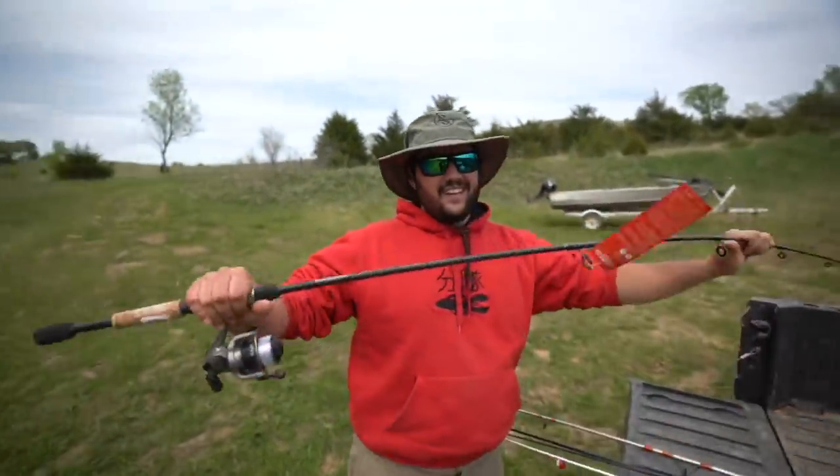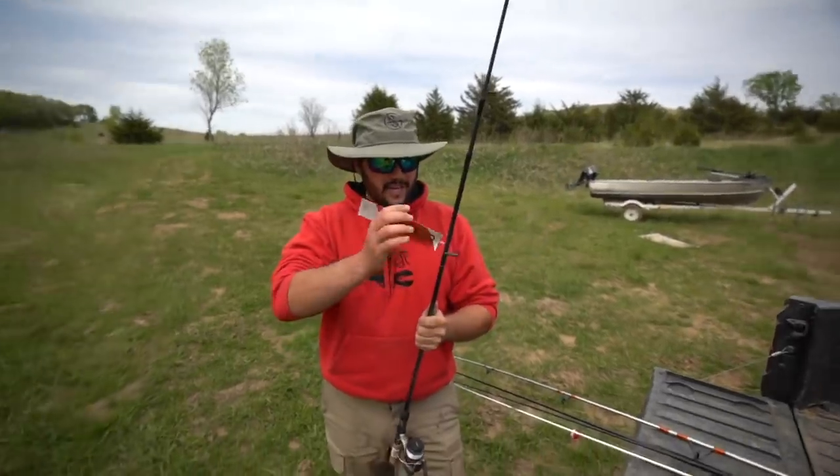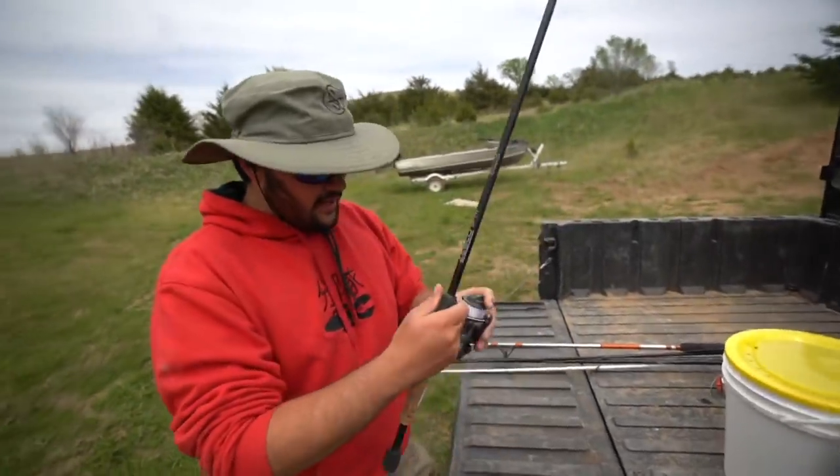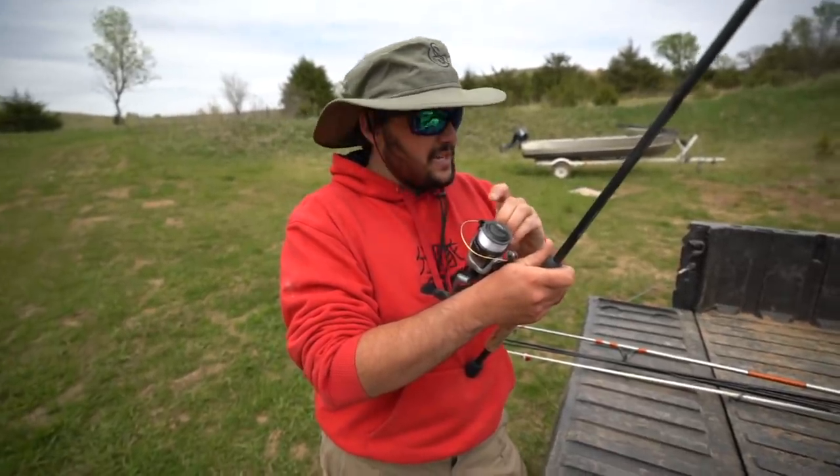This is the old Walmart dangle stick 3000. Little whippersnapper type deal. This is gonna be my rig. We've got some pre-rigged line. I'm sure it's real strong. We're gonna get set up on a little bobber setup.